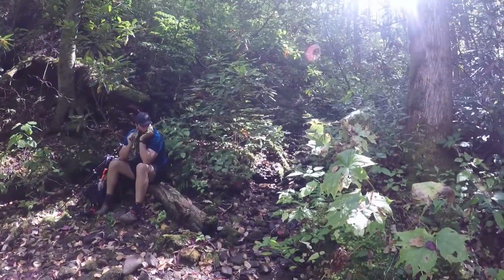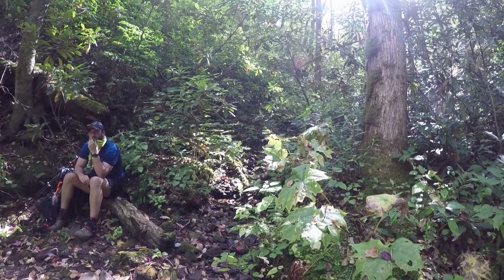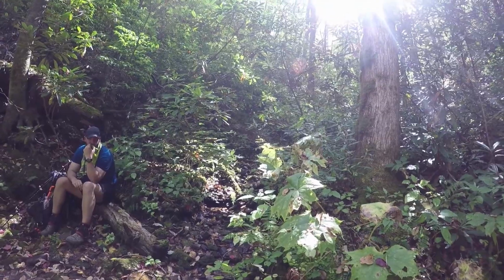So I told you earlier we had to carry water. Well, we come across this nice little spring here. I'd say about 2 miles up. Finished off a liter and just replenished a liter. So still carrying 4 liters to the top.